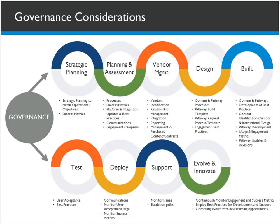Based on our experience, governance really is the glue that ultimately holds the strategy together. There are certainly many ways to tackle a problem, but for large-scale enterprise curation models, having a sound governance strategy is critical to success and the long-term sustainability of the overarching program. As we look at the graphic on the screen, our governance approach really starts at the upfront phase of strategic planning and goes all the way through continuous improvement, including evolve and innovation. These are all critical elements of this governance success platform.